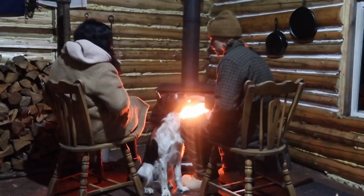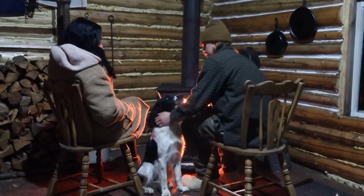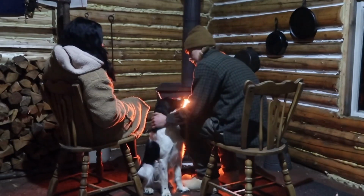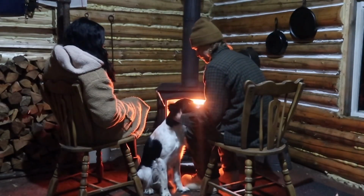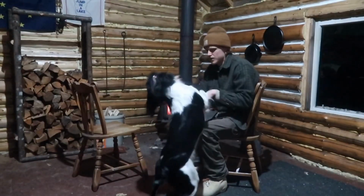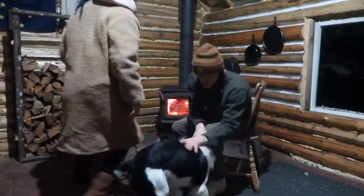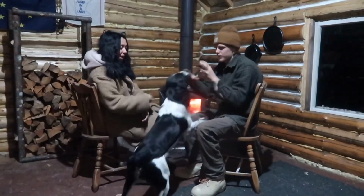You like this spot, don't you? This probably brings back a lot of memories for you. You like being at the cabin, don't you, Skeeter? He does. A lot. Get him, Skeeter! Get him, Skeeter!